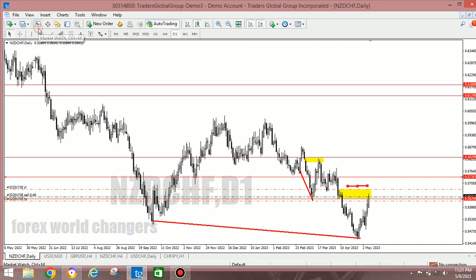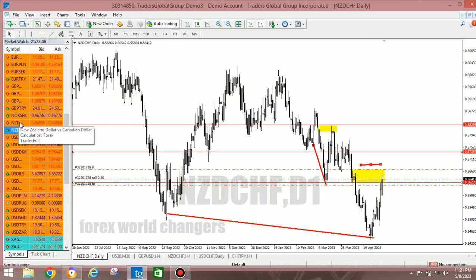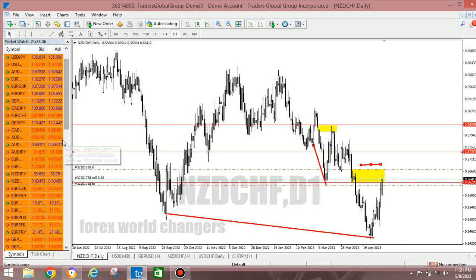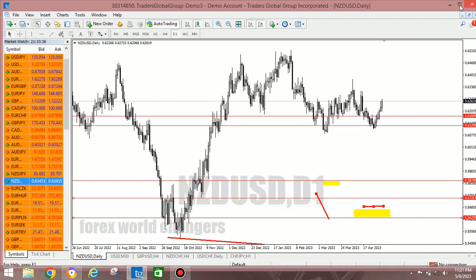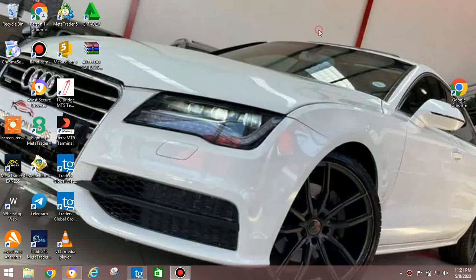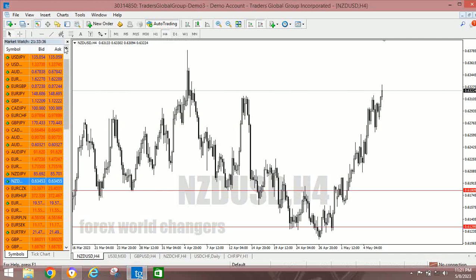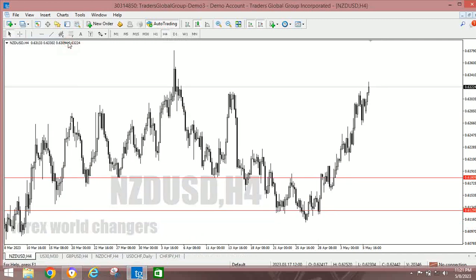for NZD CHF. Let's just look at some other interesting pairs. Let's go for NZD USD, guys. We had this setup. I want to show you guys something else here. Okay, let me just click my Telegram. I don't know, because I ain't using that, I'm just recording here. So we had the setup of the NZD USD on the April group, ne?